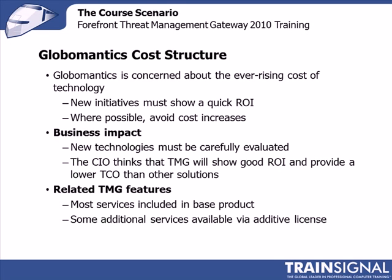As always, GlobalMantic is concerned about the ever-rising cost of technology. New initiatives must show a quick ROI, and where possible, must avoid cost increases. From a business impact perspective, new technologies must be carefully evaluated, and the CIO believes that Threat Management Gateway will show good ROI and provide a lower total cost of ownership than other solutions.